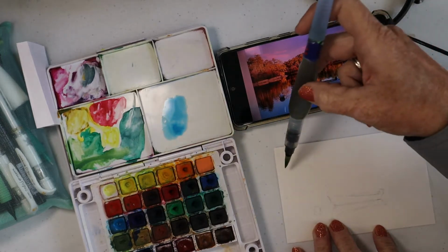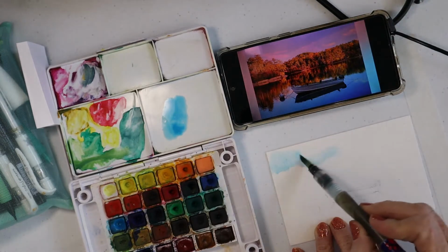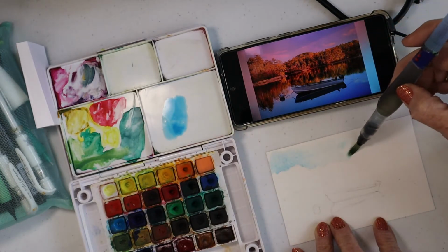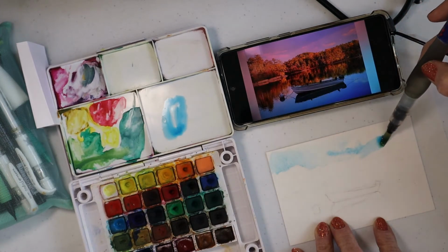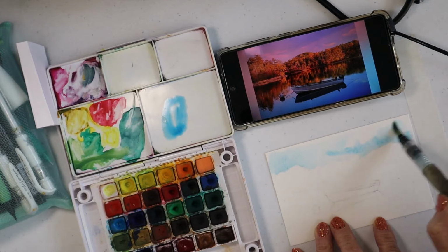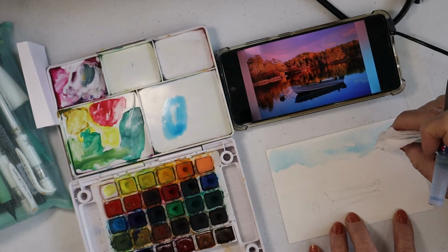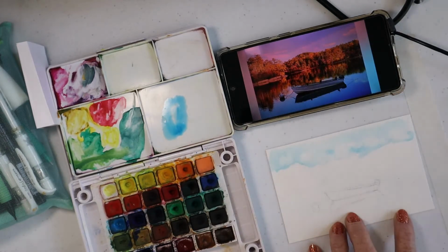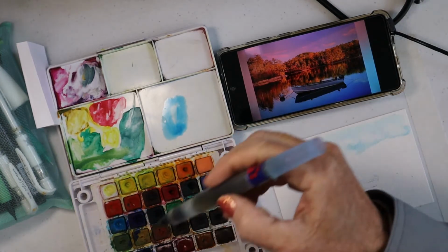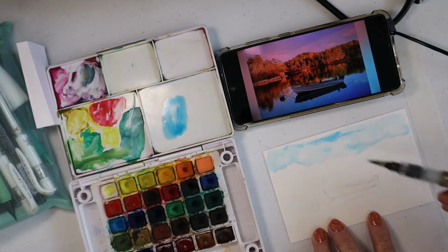So I'm going to take my brush that has water mixed with blue, and I'm just going to lay in along the top edge. I did not wet my paper first. I'm just going to lay in where my sky is. There are a few little clouds, so I'm going to come back with my paper towel and lift off some of those clouds. I'm going to also make this sky just a tad darker at the top.